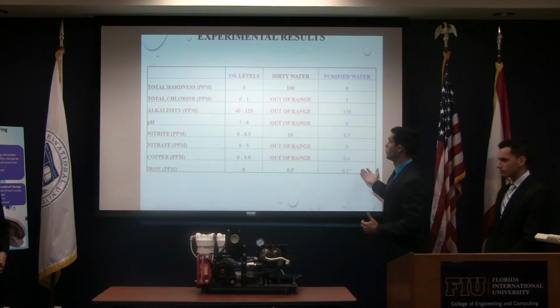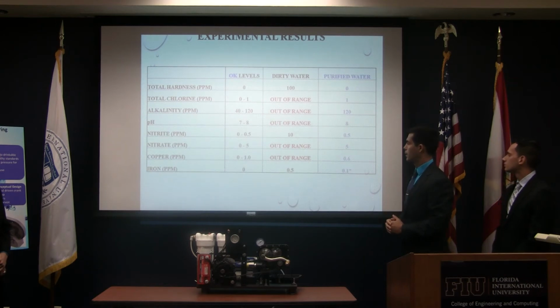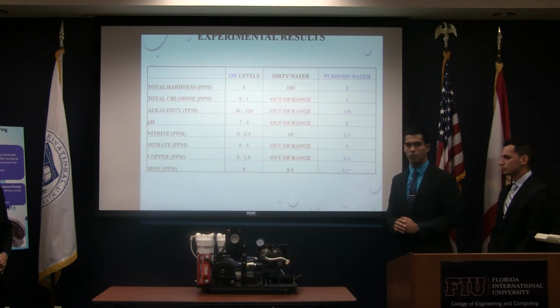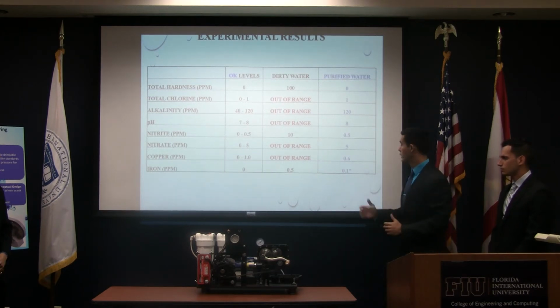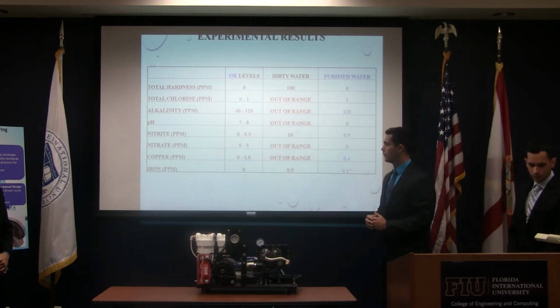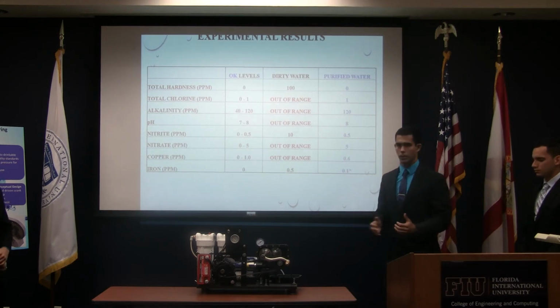On the other hand, with our purified water, almost all of the parameters passed except the iron one, which we got 0.1 ppm, and we were supposed to get 0 parts per million. We did extended research on it, and we found out that this wasn't such a big hazard for the human body, for the health of the human.